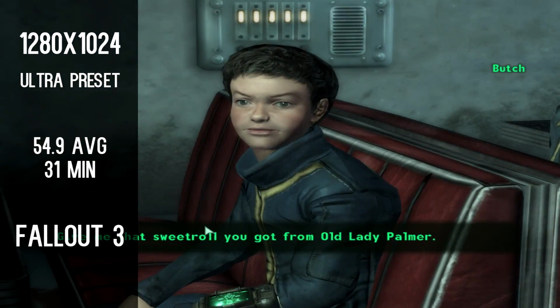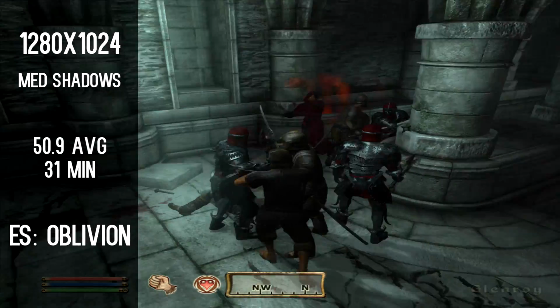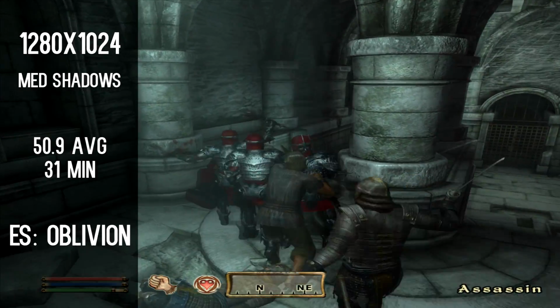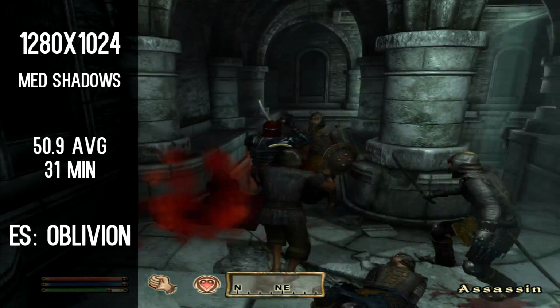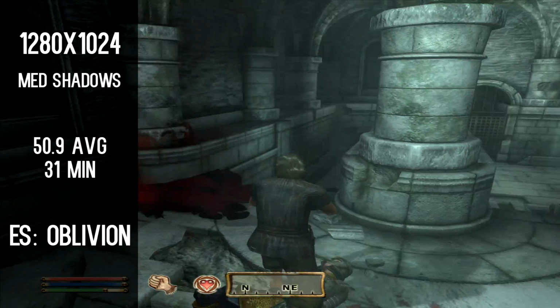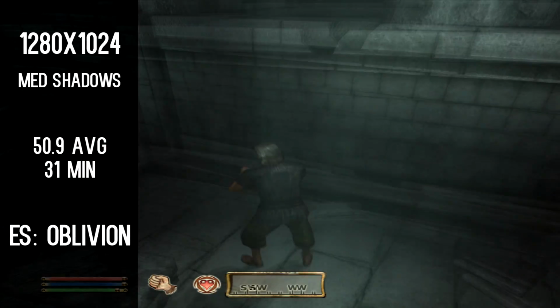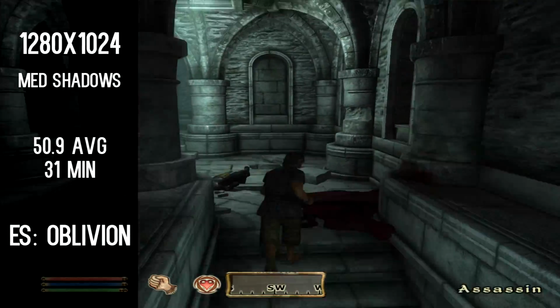I averaged 51 FPS in Elder Scrolls Oblivion and usually maintained that performance level until I reached combat scenes. Those killed the FPS, and despite the minimum being 31, it felt a lot choppier because of the frame delays. Still gets the playable seal of approval, but combat could be better.